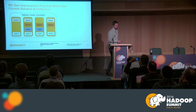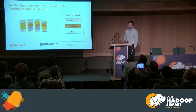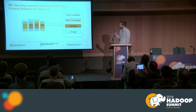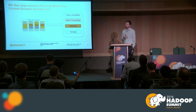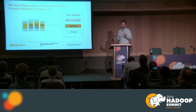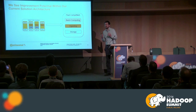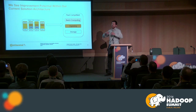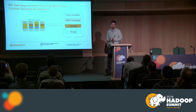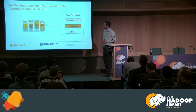We see some improvement potential within our current solution architecture. And we see the improvement potential regarding the fact that instead of operating your own Hadoop cluster, using a kind of platform as a service approach. So don't take it too literally. What I mean with platform as a service is just a higher level approach, a kind of managed service approach. For example, using Google or Amazon services. I come back to this just a few moments later.